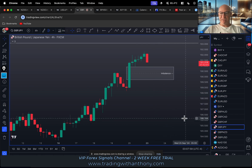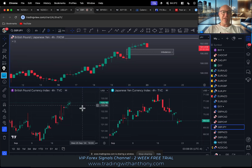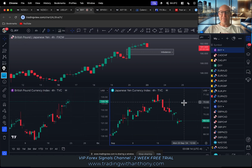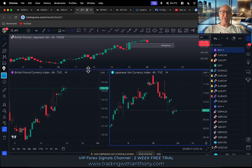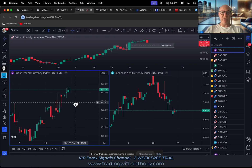Actually, I've got a 3-chart layout. I'll just go out and show you something. I've got these 2 charts down here. Bottom left, I've got the BXY, the British Pound Currency Index, and on the right, the Japanese Yen Currency Index. And what we can see with these 2 charts is obviously the British Pound is the stronger currency and it's bullish, and we can see the trend here bearish with the yen.